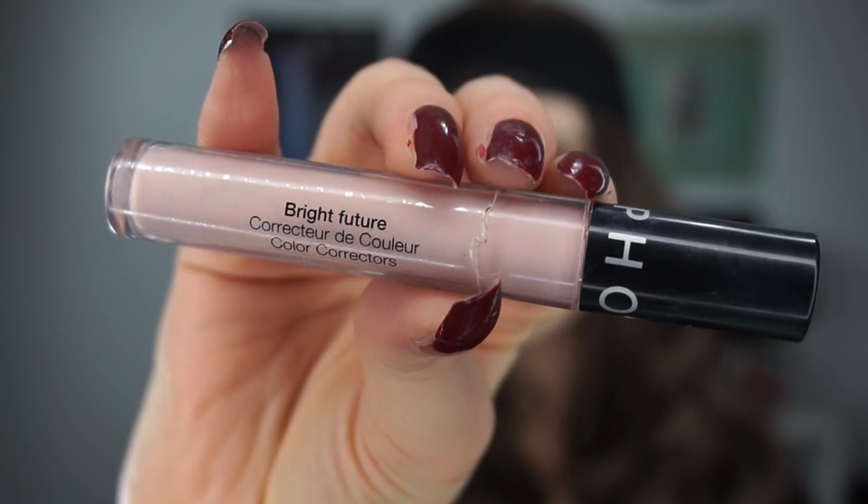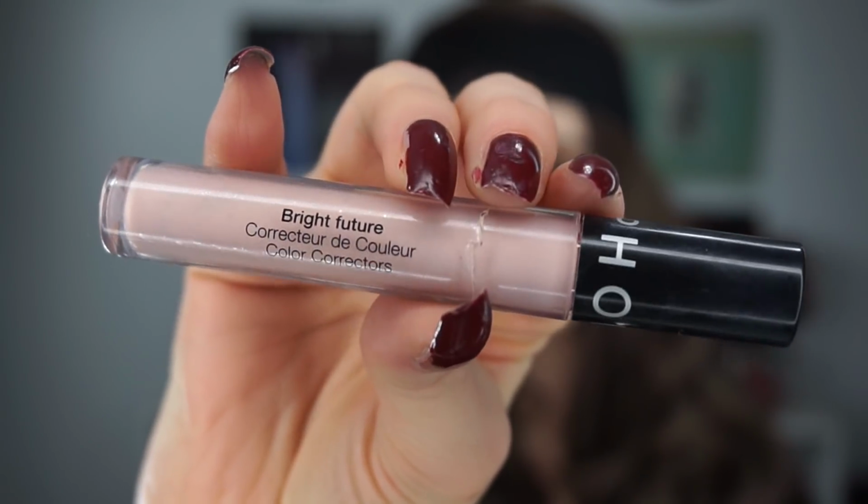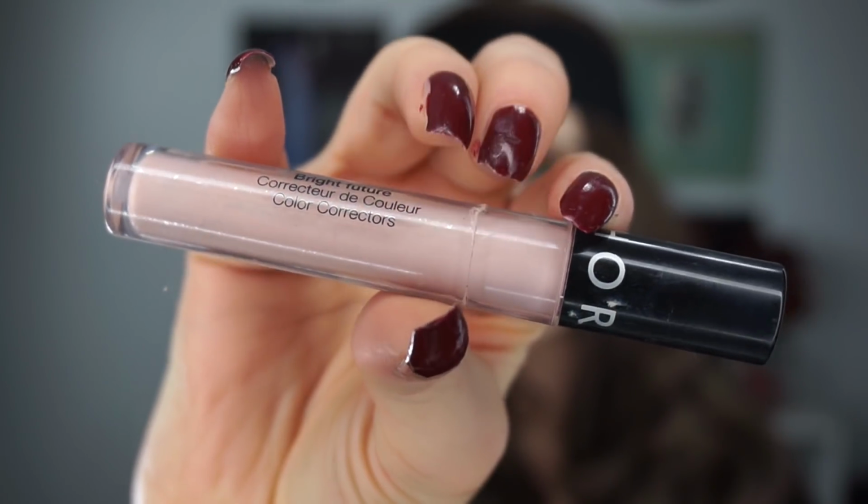All right, so I've decided to go with this Bright Future color corrector from Sephora. This is in Pink Brightness, so this is for correcting dark under eyes and spots of darkness. I really don't like this that much, or I don't think I do, so maybe showing this product some love will change my mind on it.